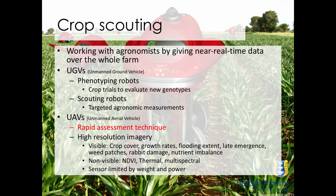So there's a lot of interest in drones at the moment, which is what I call a rapid assessment technique. So if you don't know anything about the field, you can fly over very quickly. You can mosaic all the images together to give you quite a rich data set of information about the field, either through visible wavelengths or non-visible. We've then got NDVI, thermal, multispectral, and so on. But often the sensors are limited by weight and power. But they're not limited by weight and power when it's on a ground-based vehicle.